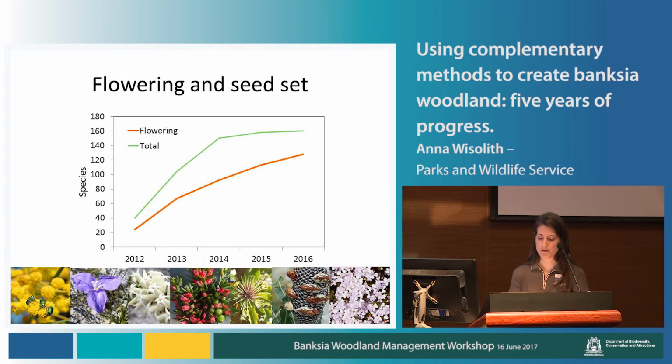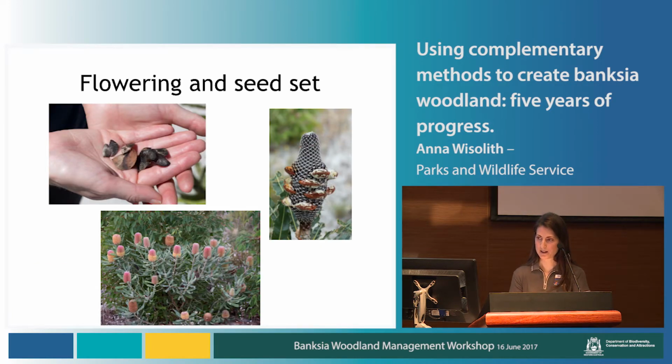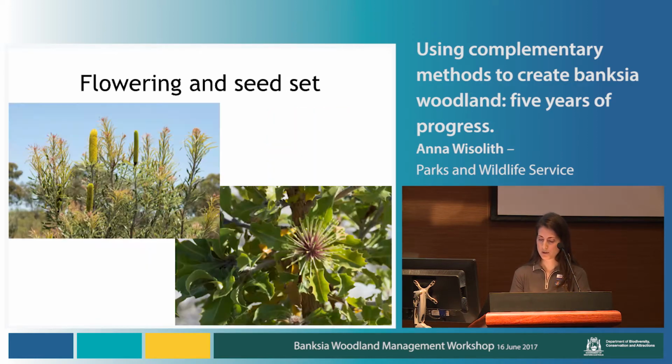An important aim of our restoration is that it will eventually become self-sustaining. Out of the 159 species present, there are 128 species flowering on the sites last year. Substantial pollinator activity and seed set have been observed in many species, an important step towards the sites becoming self-sustaining. In 2015, 3-year-old planted Banksia menziesii trees flowered for the first time, and last year produced mature seeds. And last year, Banksia attenuata and Banksia licifolia trees flowered for the first time at 4 years old.